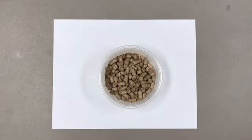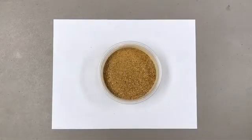Haley, what's this fine yellow powder over here? This sample is dried distillers grains, or DDG for short. Distillers grains are a co-product from the fermentation of grain to produce ethanol. Since the starch has been extracted to make alcohol, the remaining feedstuff is high in protein and fat. This makes DDG a good source of protein and energy in a diet.